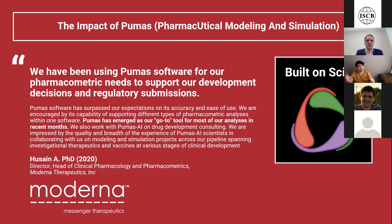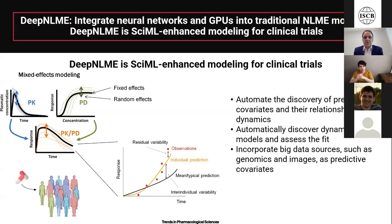So with this background, we have all these ways to do automated model discovery, but we also have the tools that are actually being used for inference within models in the true clinical pharmacology space. Is there a way to combine these two worlds, right? And so this is where we get to DeepNLME.